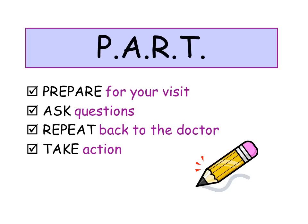You should feel free to ask questions about your diagnosis, prognosis, tests, and treatments. Repeat back to the doctor key points discussed during the visit. It gives both of you a chance to correct any miscommunications. Take action by taking notes, writing down any instructions or recommendations. Let your doctor know if you are unable to follow any particular recommendations and why.